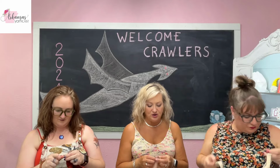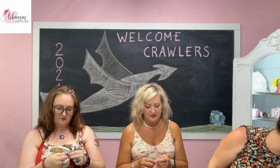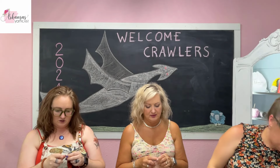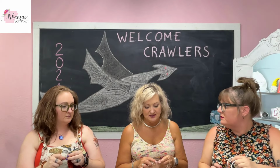Are you going to put that in your car? What are you going to do with that duck? It's staying here so that everyone can see and admire. It's the yarn shop's duck. Anna quickly took it because it's blue. But I took it to make sure it stays here.